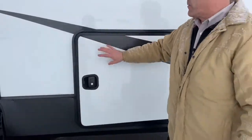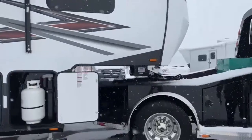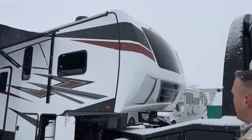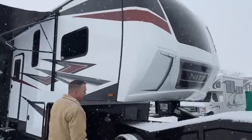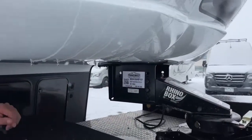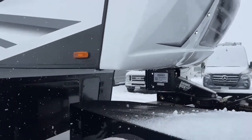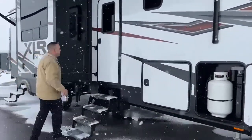You do have a fiberglass front cap on this guy. I'll just show it to you real quick. What I like about it is it's got this big windshield up there, so it really lets a lot of light into the high profile master bedroom. While you're here, I'll just get a shot of the stock number. This one is 5U220-017. That's how you'd reference this trailer if you have interest. Nice Rhino box, pin box. And we'll just go inside and see what the inside's about.